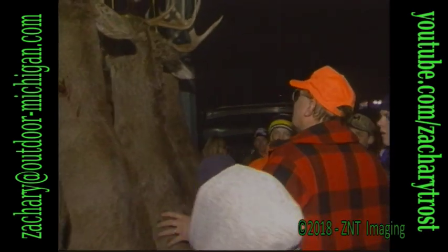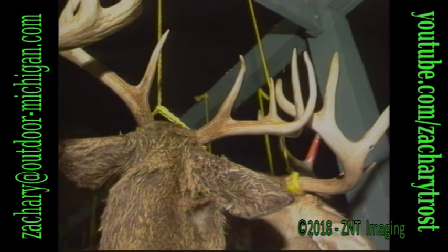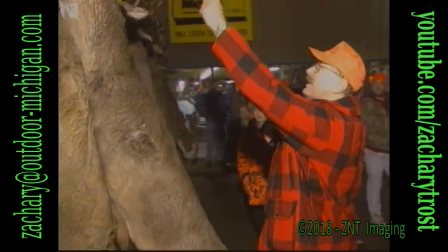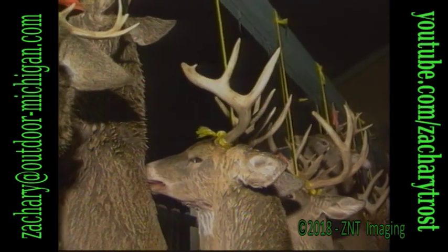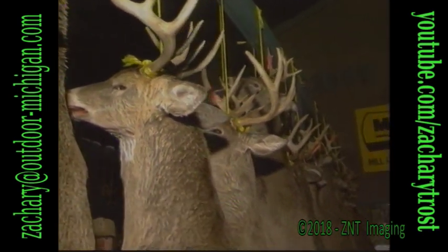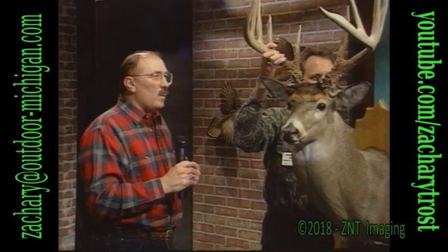Look at the size of these. Around the back side. Not many people over here. Keep that light cranking up here. That's the smallest one, which looks like a 6-point. That kind of, but that still is a nice buck. You're absolutely right. Now we have a Lenawee County buck.